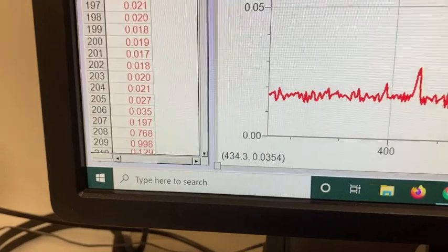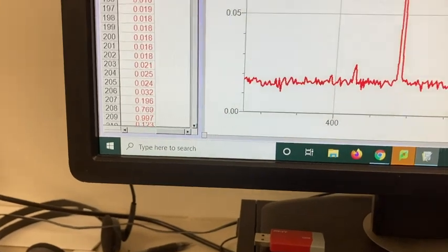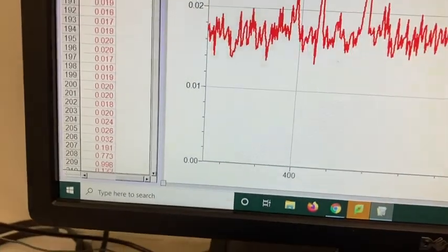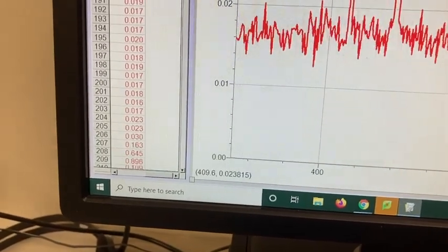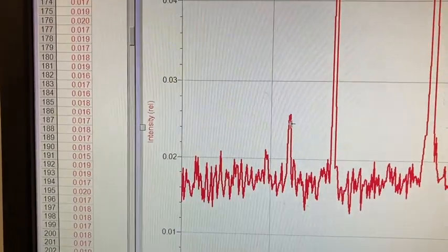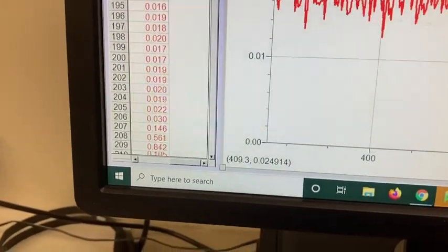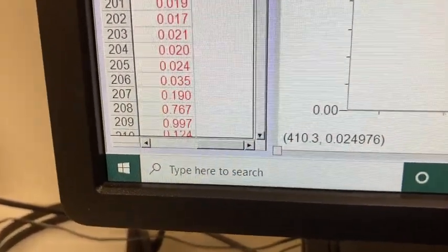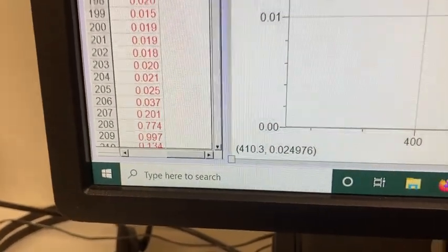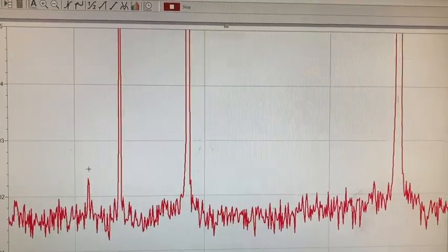And then we'll get the last line. I'll change this scale to 0.05, so we can see our last line. This is our last line here. It's very hard to see, it's kind of dim. There it is, and that's at 410.3 nanometers. So these are the four lines of the Balmer series that are in the visible part of the spectrum.